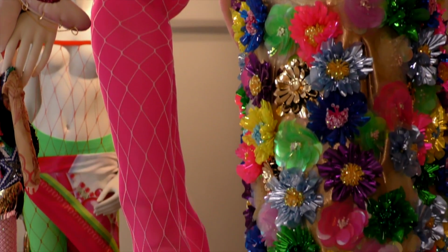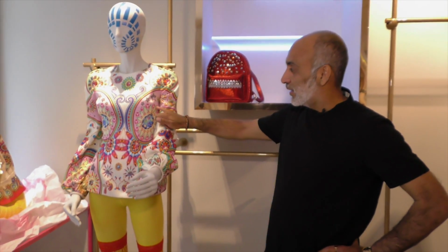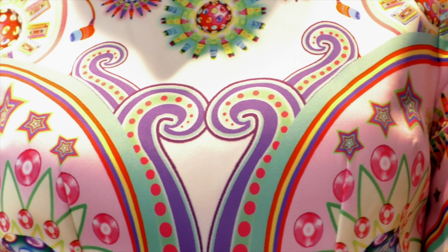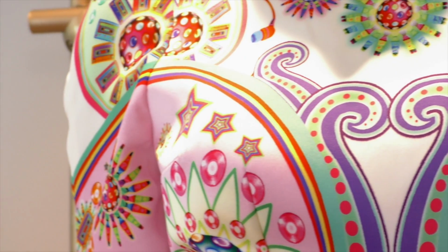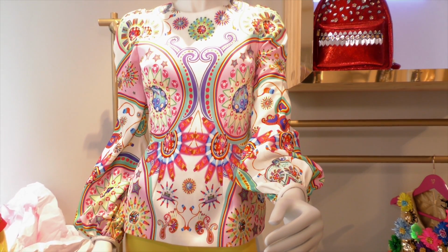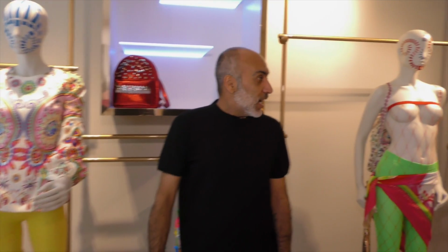There is this print which kind of looks like a paisley print, but actually it's all made out of my memories of my childhood, like the cassettes or the lava lamps or disco light, or how do you call them, Walkman. So these were all my memories. So this is one of my prints that I really like.